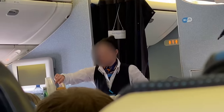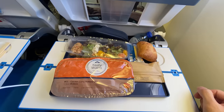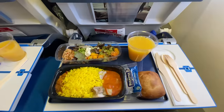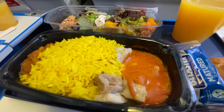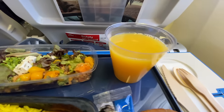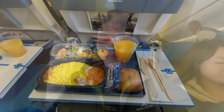Lunch is being served now, and today we have two options, either a chicken curry rice or a vegetarian pasta. My cousin and I both opted for the chicken curry. Along with your main, there's a huge salad with couscous, a bread with cheese, and for drink of choice, I went for OJ. The chicken curry dish is really, really good. My cousin said it's the best airplane food she ever had. The salad was also a highlight for me, very fresh and delicious.